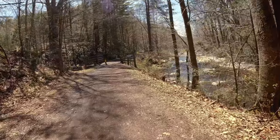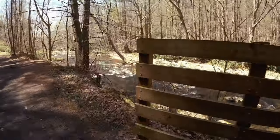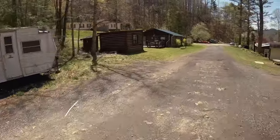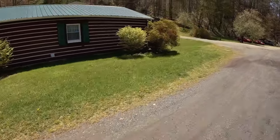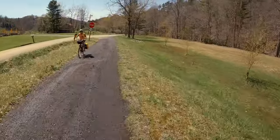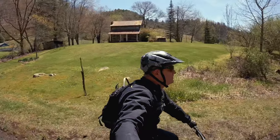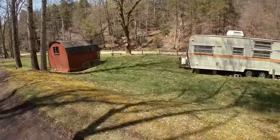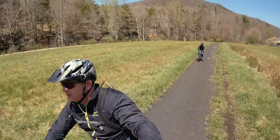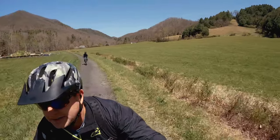All right, we're at Taylor's Valley. Bridge number 28 here, a little bitty small one. Campers, little cabin on the trail. Alright, so we're at the intersection of Taylor's Valley Road, 725. Log cabin, car, nice camper. Probably high 60s right now.